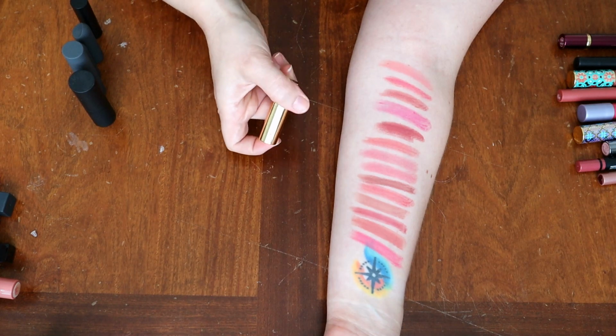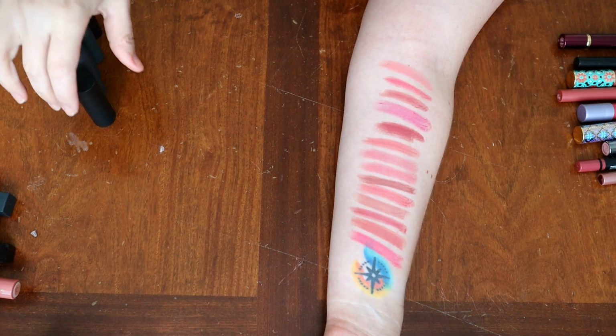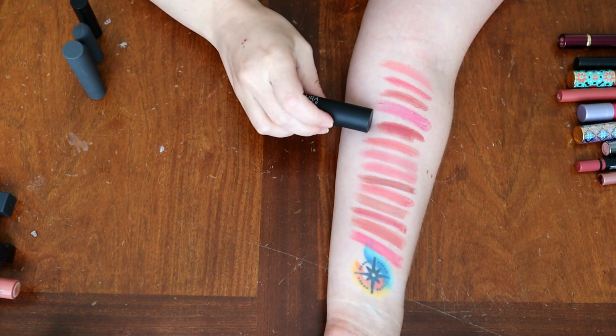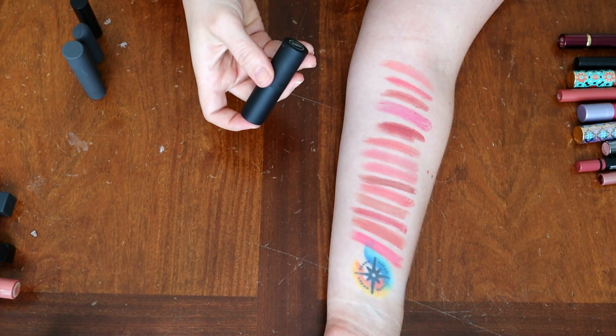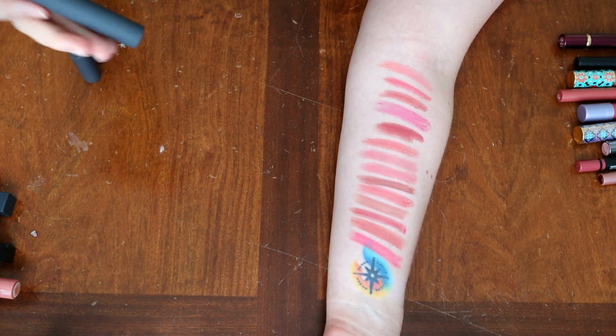This is in the shade 01. I really do like this, so it is going to stick around. And then behind it, this one right here from Laura Geller. This is in the shade Chocolate Raspberry. I really like it as well, so I am going to keep it.